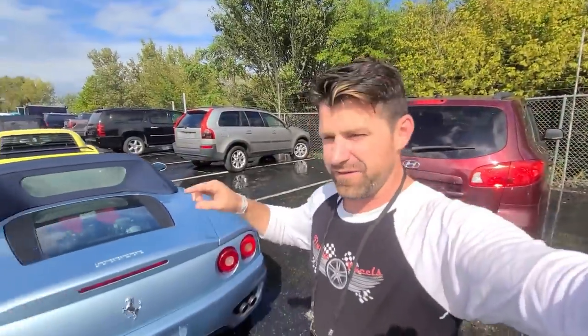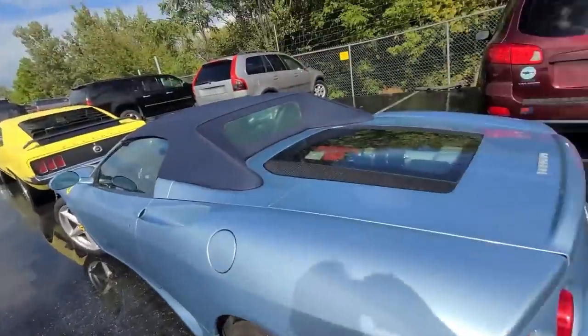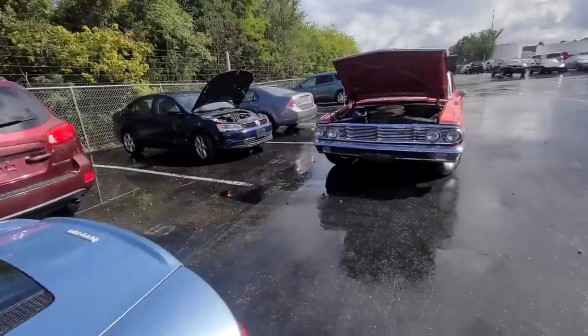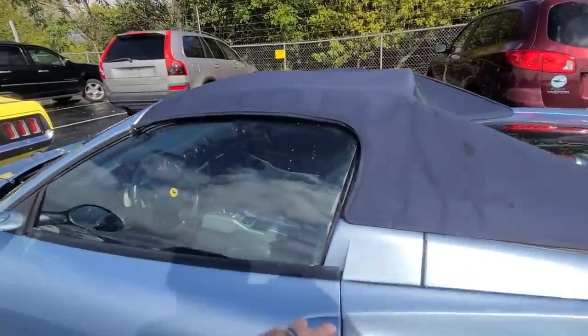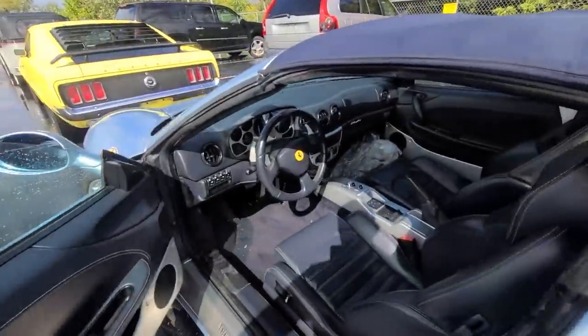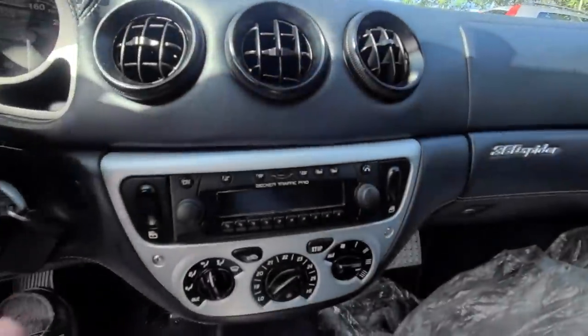Now we've done this before where this car sold at auction and it was yellow for 60 and change plus auction fees. What is that? Oh, that sounds awful. Now, being a 2002, technology is pretty dated in this car. I mean, the radio's dated.